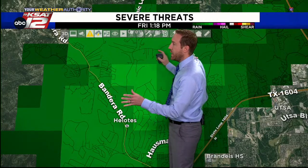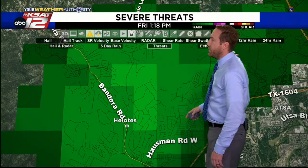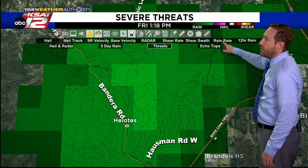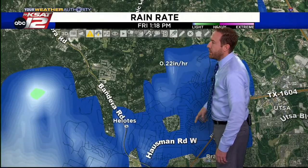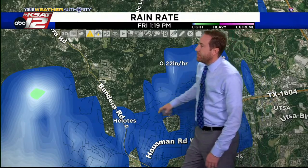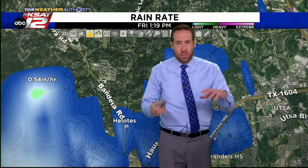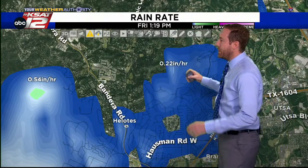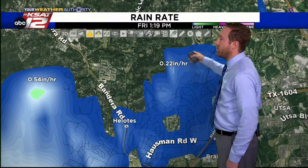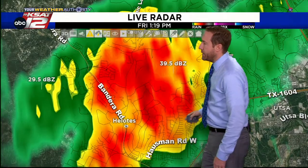It is just rain. And what we can also do is look at rainfall rates and see how heavy this rain is coming down. And we can query that. Not that heavy. Maybe over here towards the heavier part of the cell, about half an inch per hour. So these are not huge rainmakers. We're not going to see flooding rains with this. But you're going to get a quick downpour where you have to use those windshield wipers, perhaps at a pretty good rate. And we'll switch back to radar here.